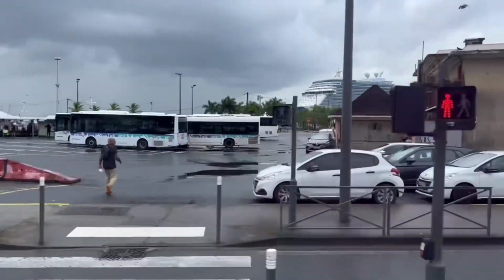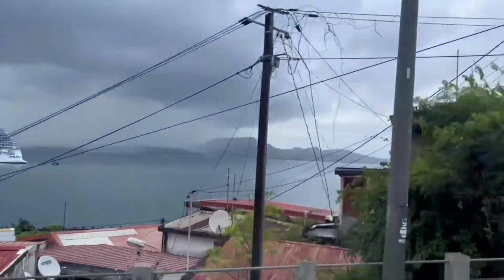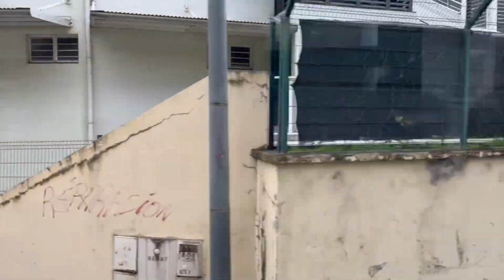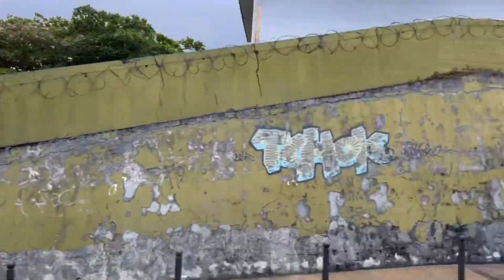Secondly, these are French islands and they speak French. There are some people who can speak a little English. It goes a long way if you can use a few French words. Bonjour, excusez, merci, which are hello, excuse me, and thank you. If you try, they will go out of their way to help.